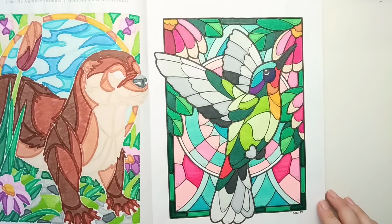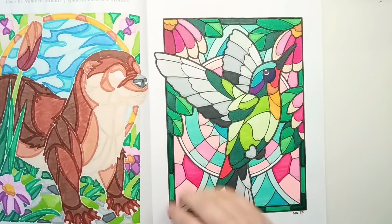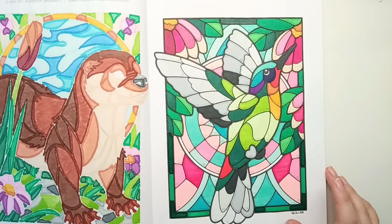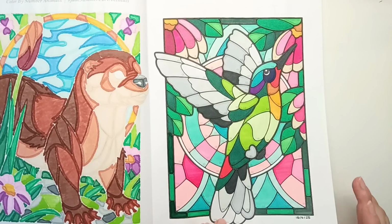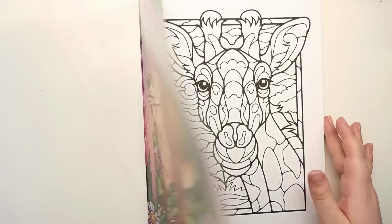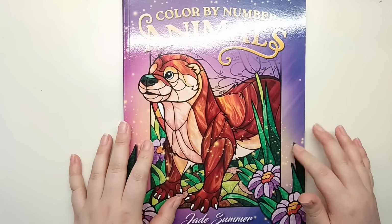They're really relaxing, and take longer than you think. There's a lot of spaces and a lot of colours in these pages, but they turn out really effective. And I'm just working through an order, so the giraffe will be next. That is Colour by Number Animals by Jade Summer.